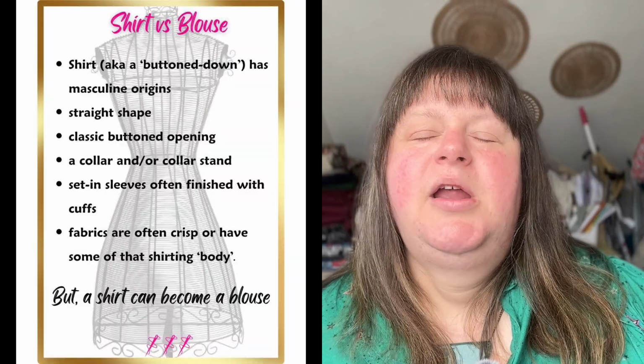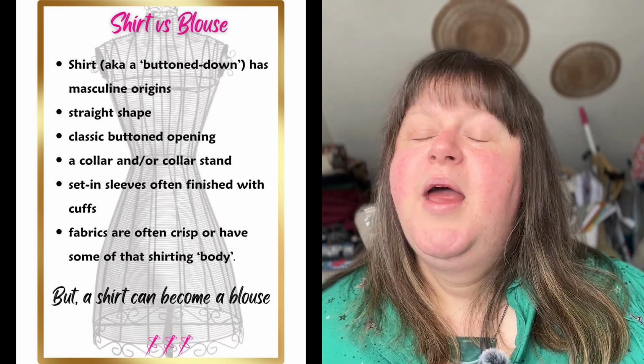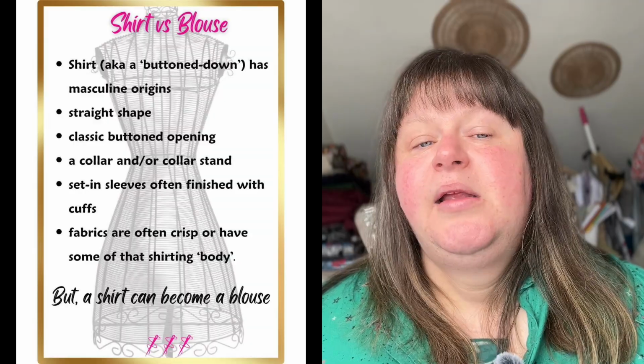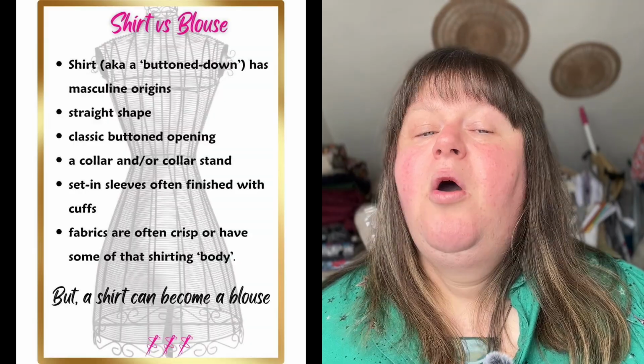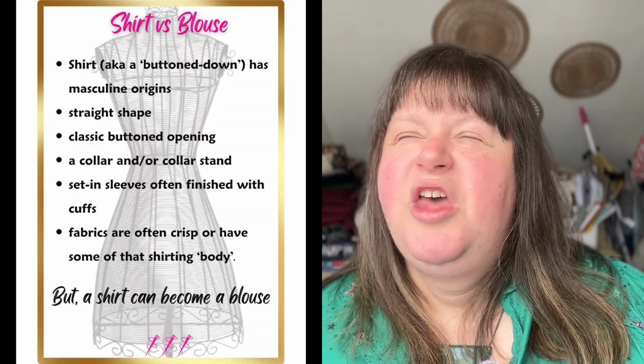Right, so shirt versus blouse. The shirt, aka a button down, has a masculine origin. It's usually a straight shape, with a classic button opening, a collar and or a collar stand, set-in sleeves, often finished with a cuff. Fabrics are often crisp or have some kind of structure and body. So think cotton lawn, tana lawn. But a shirt can become a blouse.